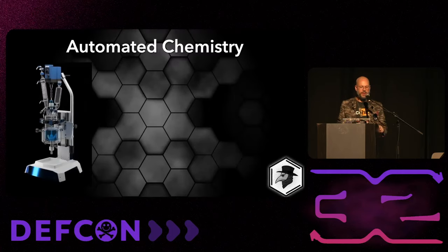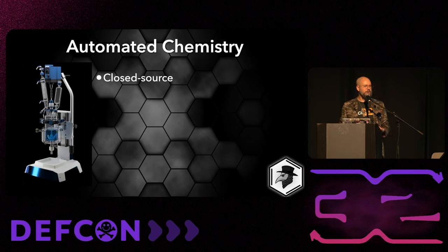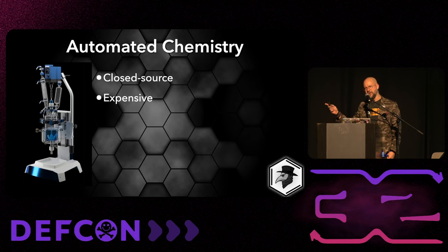So let's look at the automated chemistry. Again, chemical automation is not a new idea. These are available commercially, but it's closed source. All the problems that come with that, of course. On top of that, they're ridiculously expensive. $5,000, I think, for like the cheapest, jankiest model, which is the one you're looking at.